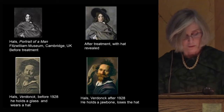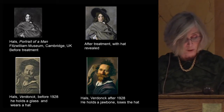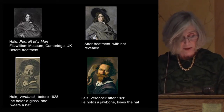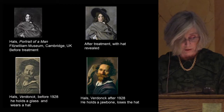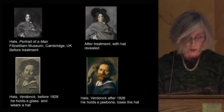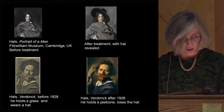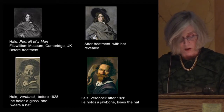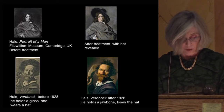And here you see two examples of those changes. Hals' rather rough, vigorous style of painting, although fashionable during the mid-17th century, fell out of favor in succeeding years, and later restorers often gentrified the images to make them more palatable to Victorian art connoisseurs. In the portrait of Verdonk, seen at the lower left before conservation and at the lower right after conservation, the sitter's unkempt hair and the jawbone he holds in his hand are references to Samson, who killed 1,000 Philistines with a jawbone. There was a moralizing message here that would have been understood by a 17th century Dutch audience.